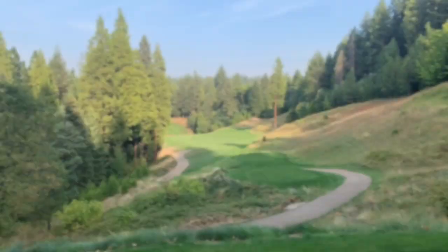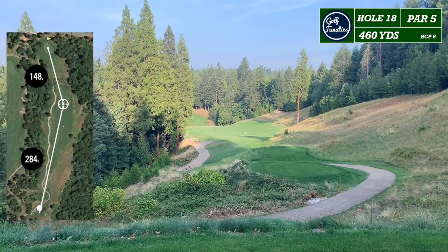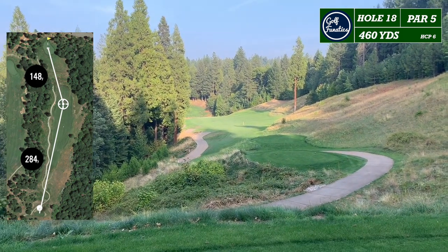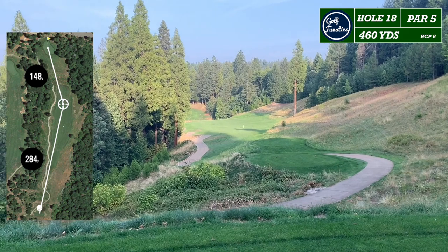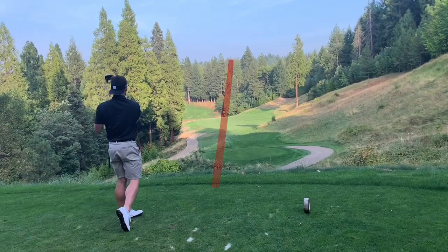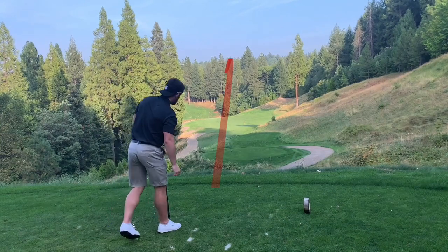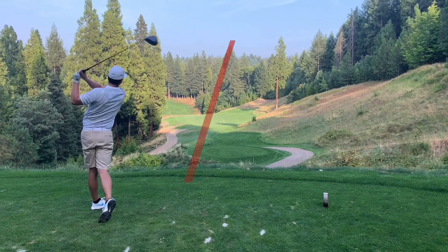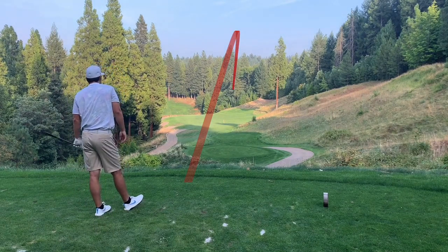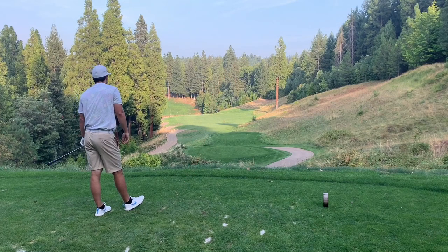Nice. Final hole out here. Par 5, playing 460, so it's short. Driver hole. We'll finish off strong, and let's see what we can do. Pipe down the middle. Dude, he's with a little draw. He is on with that club today. Drawn back. He's going where his dad is. Kick left. In the fairway.